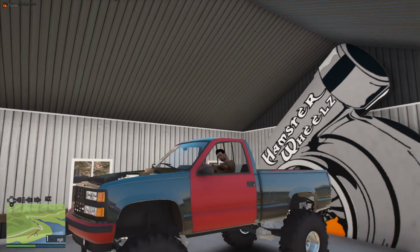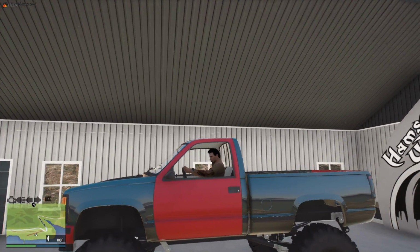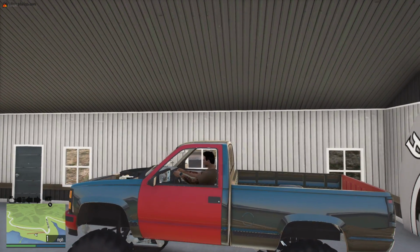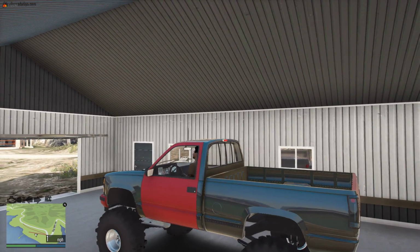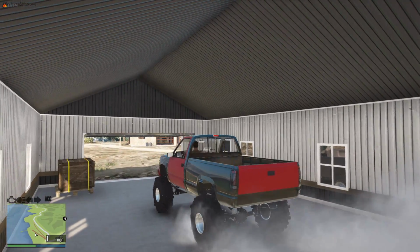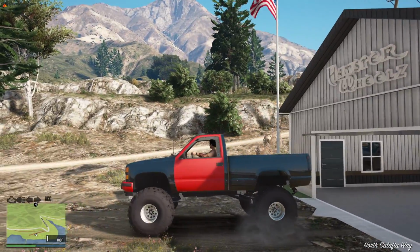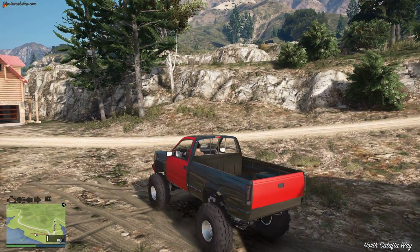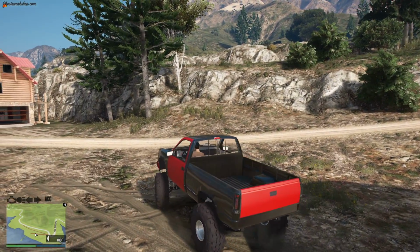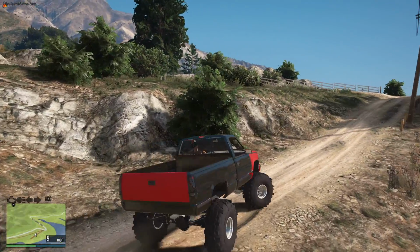We basically got to test something first. Hang on. Alright, so we can pull up. We got reverse. We got brakes. Yeah, we got brakes. Alright, we are so close when we pull out of this garage. We couldn't really lift it anymore. Alright, I want to take it for a little test drive just to see how it does.